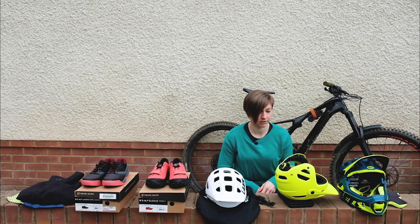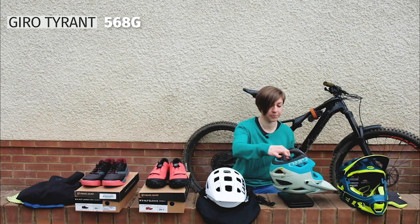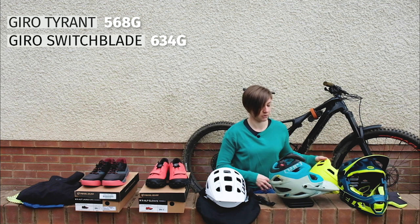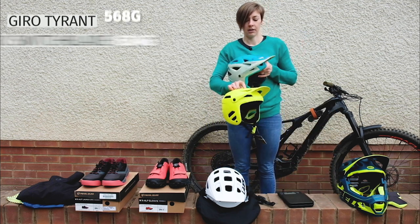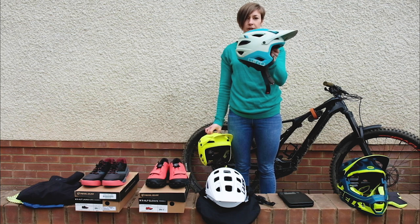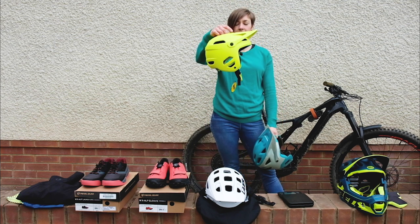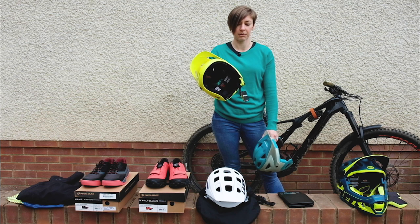That weighs 568 grams, and then if you compare that to the Switchblade, also in small, that one weighs 634 grams. So the Switchblade is a little bit heavier. Up to you to choose. 250 quid, a little bit heavier to wear without the chin bar, but it does have that downhill certified chin bar. Or if you think that you just want to go for this more progressive trail lid, it's a little bit lighter, to wear on your own, but you obviously don't have that chin bar compatibility.